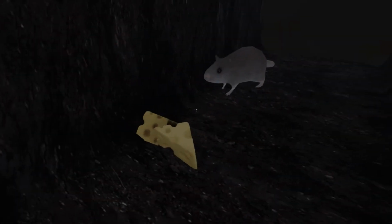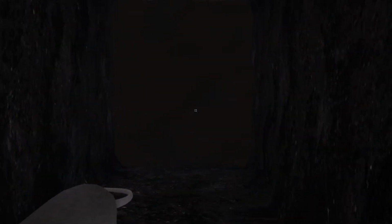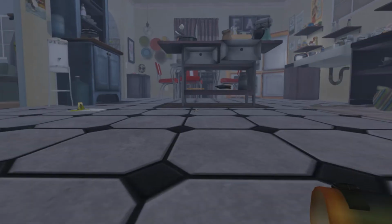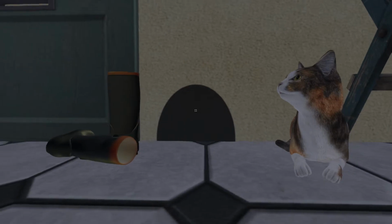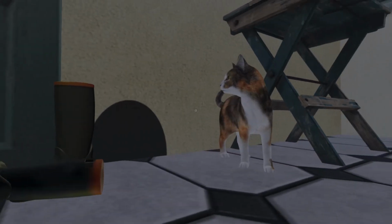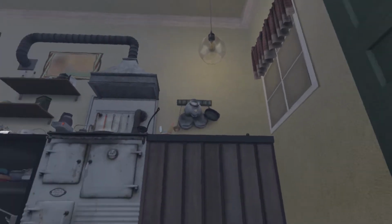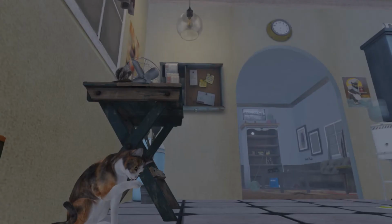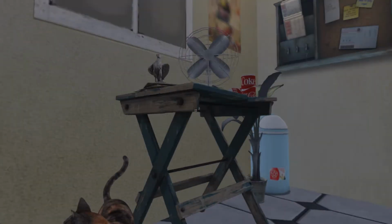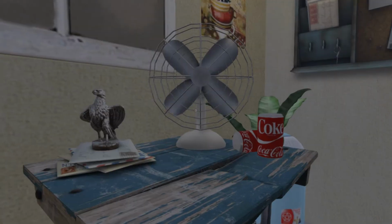And we found the mouse. Looks like it grabbed a piece of cheese and it's just hanging out. Now we're going into the house proper. Yep, there's a cat just hanging around the mouse hole. Seems to be just waiting. Alright, let's go ahead and start in this corner, shall we? I guess we're going to be doing a bit of flying around because everything is way taller than me.